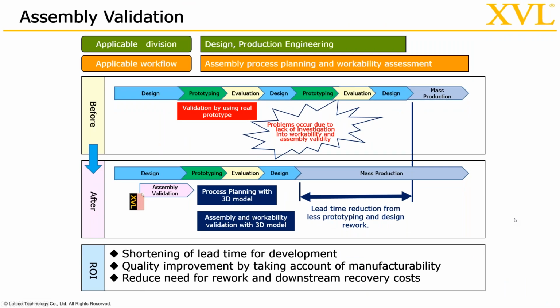Moving on to assembly validation. Again, this is applicable to design and production engineering departments. The old way of doing things was going through this linear, repetitive process of design, prototype, evaluation, finding defects, and restarting your design, going to a new iteration and doing more prototyping, evaluation, and then restarting this process over and over again sometimes. We find problems a little too late this way. Again, in this case, we're not even able to do the prototyping. We have to really get it right the first time when it comes to shipbuilding.